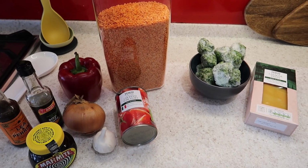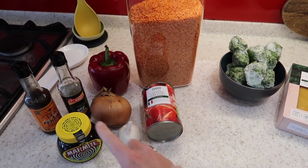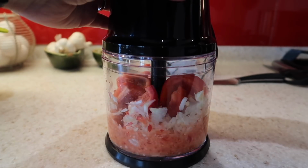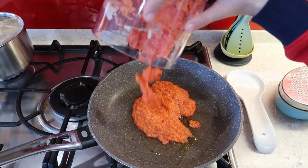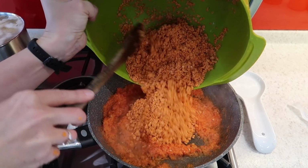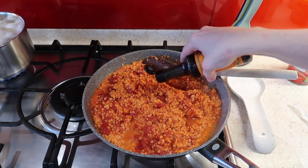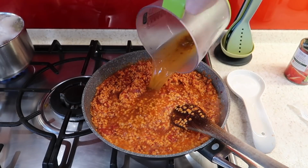So these are the ingredients that I'm using for this lasagna today. I'm basically doing exactly the same thing with my lentils as I did the other day. I'm just going to blitz up my onion, garlic and my pepper really finely in that machine, fry those off for a little bit, and then add in 1 cup of washed lentils that have been soaked for half an hour. I'll then add in my tin of chopped tomatoes, some soy sauce, Lea & Perrins, Marmite, and also about 400 mils of vegetable stock.